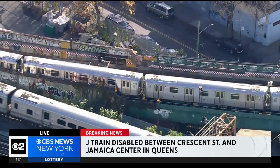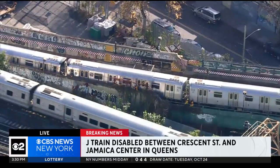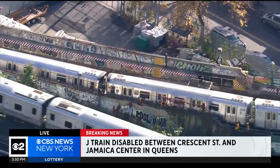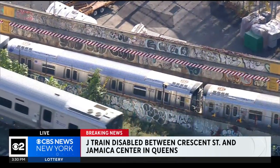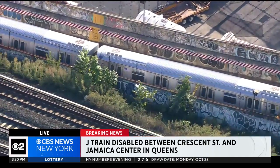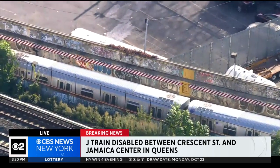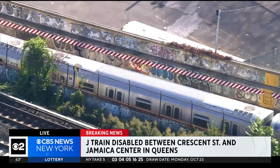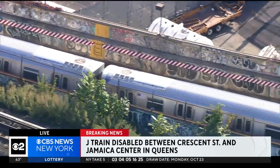But because of all this activity, if you are using the subway lines, the J Line, no service right now between Crescent and Jamaica Center, and you can see the crew still going along the tracks there with the subway. Now, that train you do see going through your video, that's an LIRR train. That's an entirely separate system. That's why that train is still operating over there. We did see one train going the other direction there, so it's not clear if the Queensbound trains are running here, but you can see this is an 8-car train.